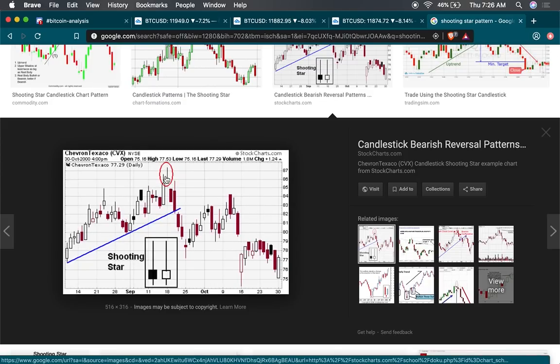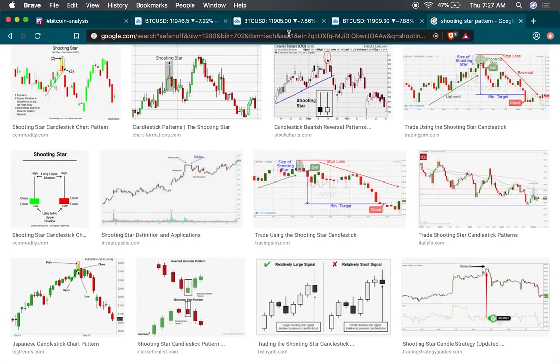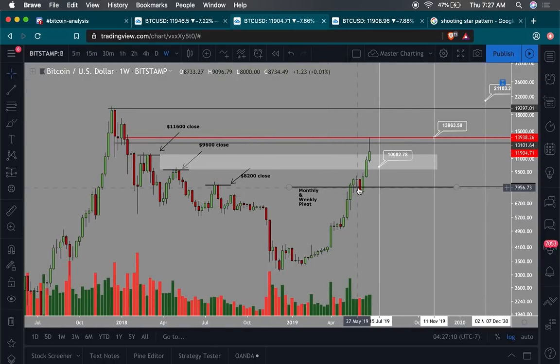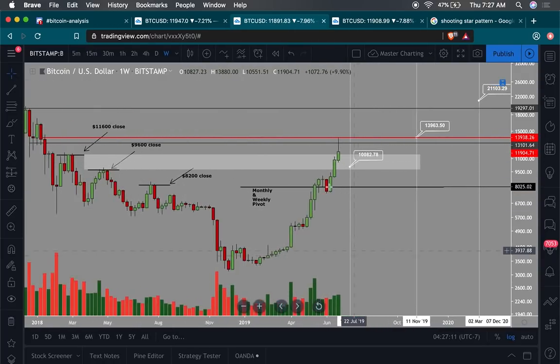These come, both the gravestone dojis and the shooting stars, at the top of an uptrend, signifying a potential reversal. Again, I say potential reversal. It doesn't mean that it has to be a reversal. The next candle could be very bullish, just like it was over here, right? We had a doji right here, right?